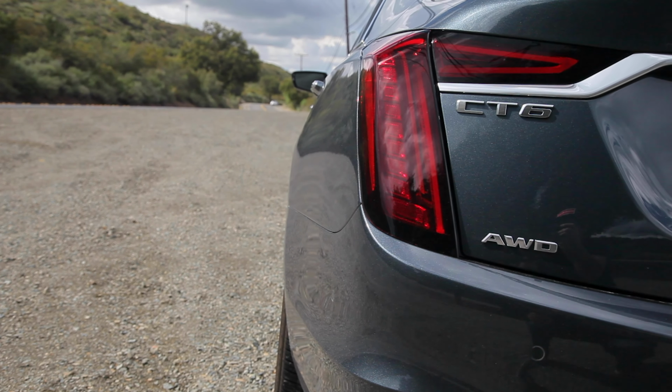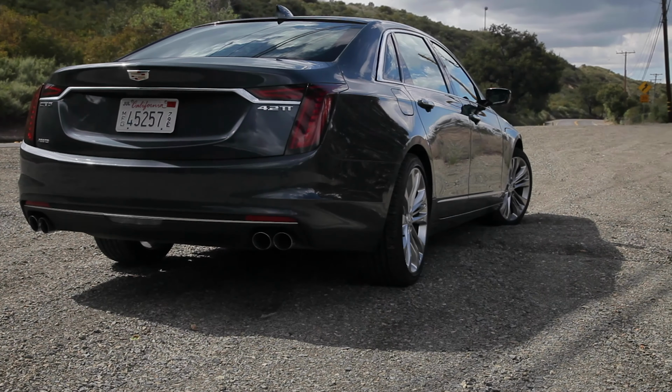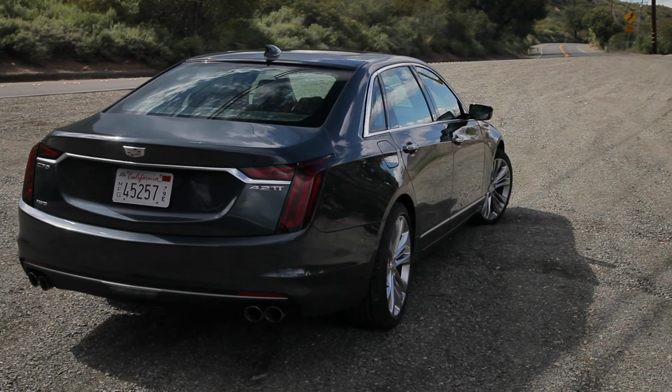This gearbox works fine. This is all-wheel drive only, which, okay, it's been raining the last few days in California, so I've appreciated that. The whole system drives nice. I just can't get over the fact that it's $100,000.